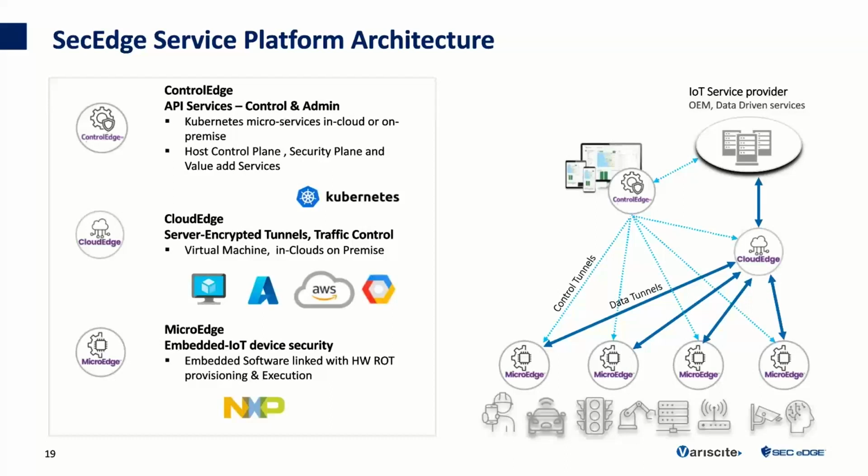Micro-edge is a security agent that works in a Linux environment at the device level. It has a very small footprint. It does not have any negative impact, or it does not add any constraints on the device application. It is essentially an advanced network manager. Micro-edge communicates securely through IPsec tunnel to the backend server equipped with Cloud Edge. Cloud Edge is another software component, part of our solution, and Cloud Edge can be very simply deployed in a virtual machine or in clouds on-premise.